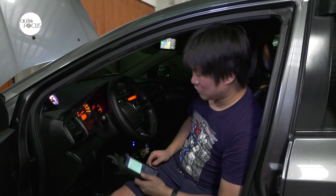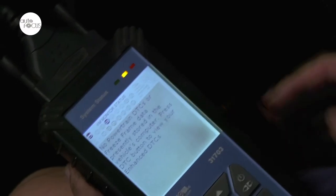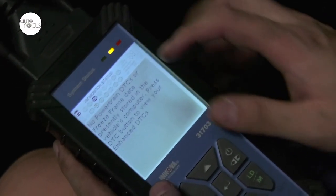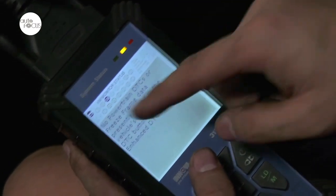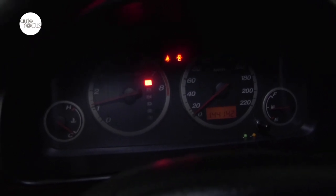The first thing that shops will do is, oh, that's it? Okay, we just hit erase. So we perform the scan test again. As you can see, the message says no powertrain trouble codes. There's no more. 9 out of 10 times, this will work, and the check engine light is gone. Now we unplug the scanner and that's it. You can go on your merry way.